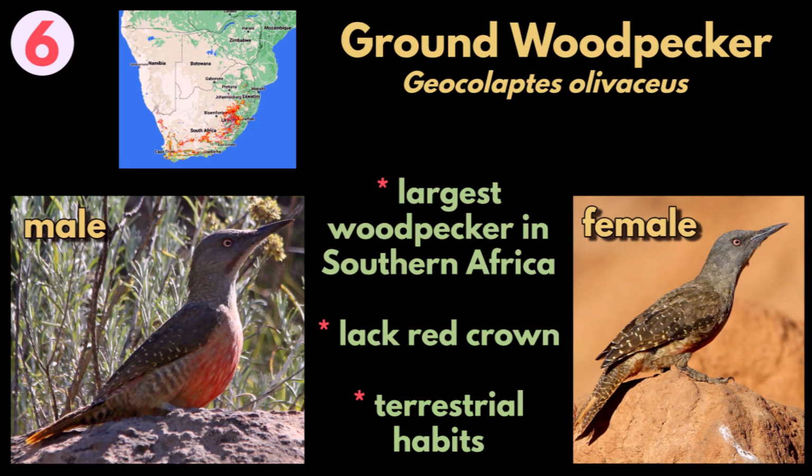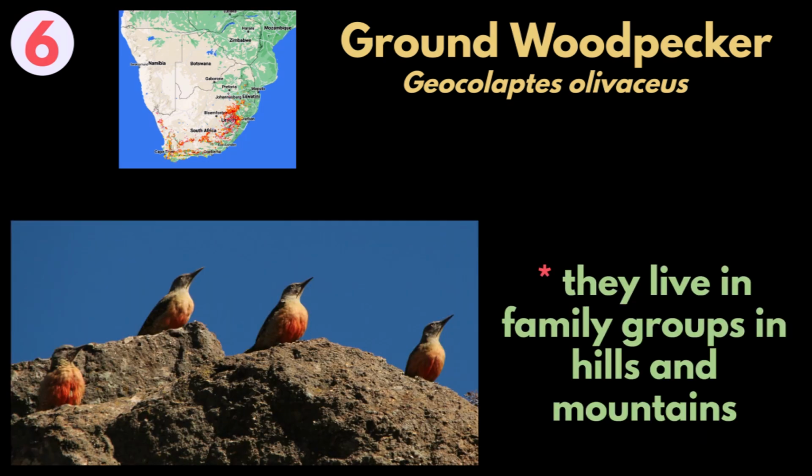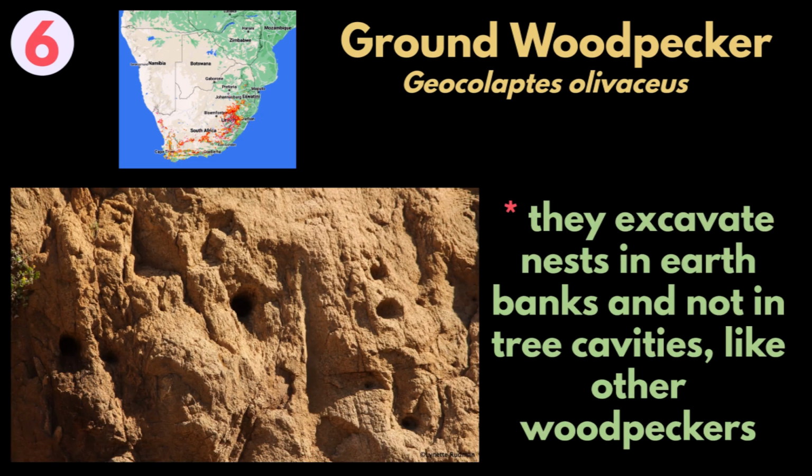The ground woodpeckers are the largest woodpecker in southern Africa. They lack a red crown, and they are terrestrial birds. They live in family groups in hills and mountains. And they excavate nests in earth banks and not in tree cavities like the other woodpeckers.